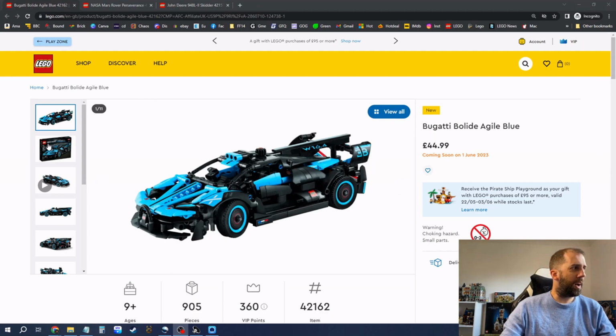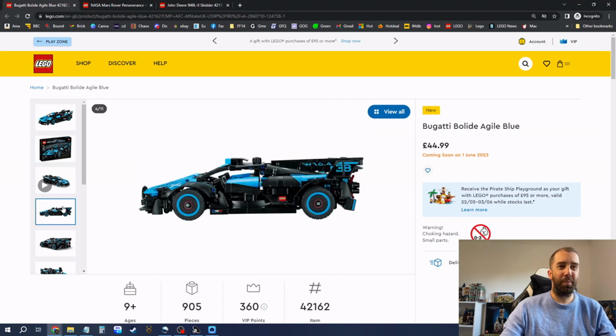I'm not that familiar with this car. Doesn't really do much for me. I love my car sets, but not a huge lover of this. But you get 905 pieces in this one.